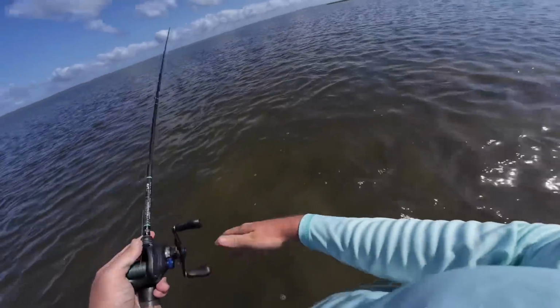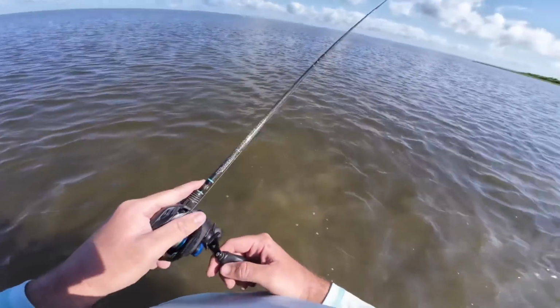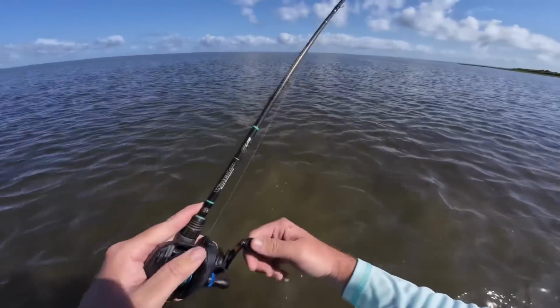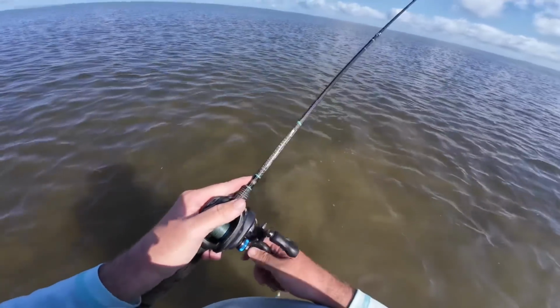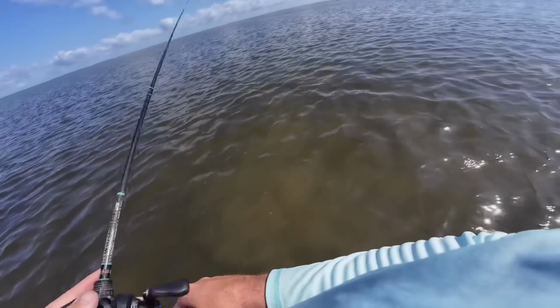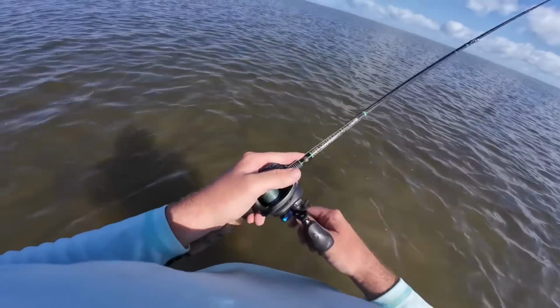The thing that you have to be super careful for is that these stingrays will actually follow you. They like to get where you're kicking up that mud and see if they can find anything to eat in that mud that you're kicking up. So it's very important to not step backwards either.